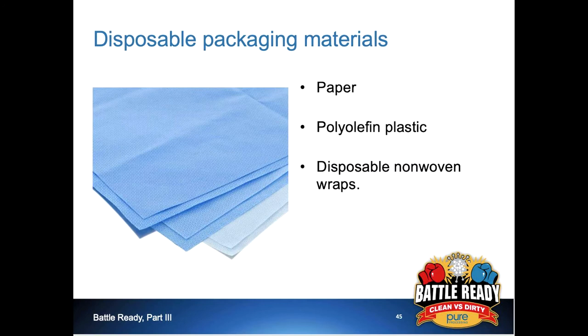Disposable packaging materials are examples of engineered fabrics. There are three types of disposable packaging materials: paper, polyolefin plastic, and disposable non-woven wraps.